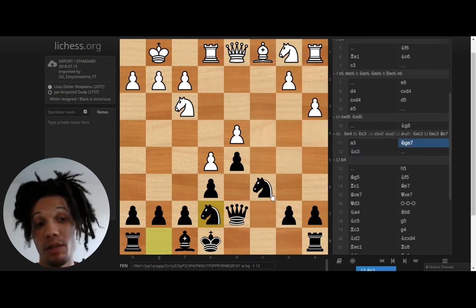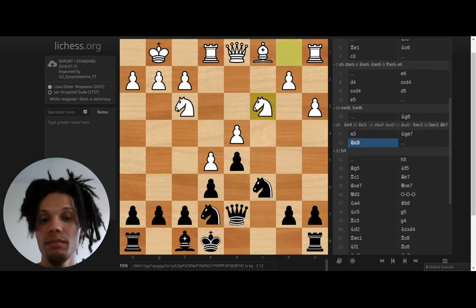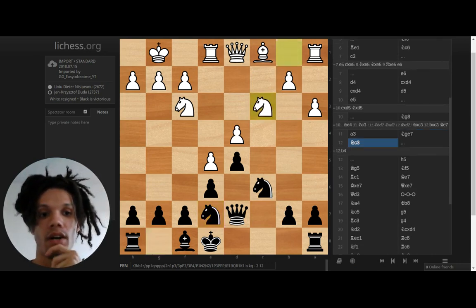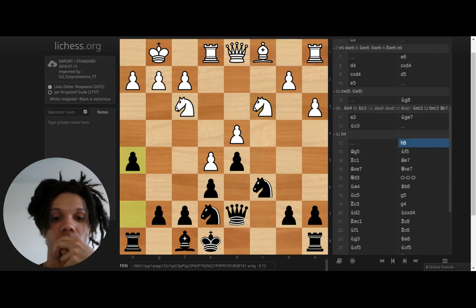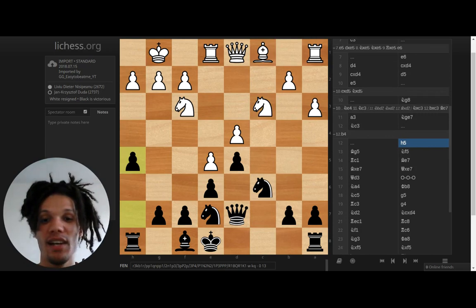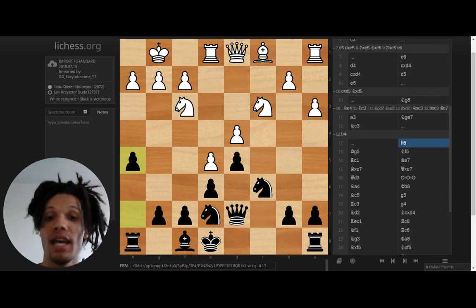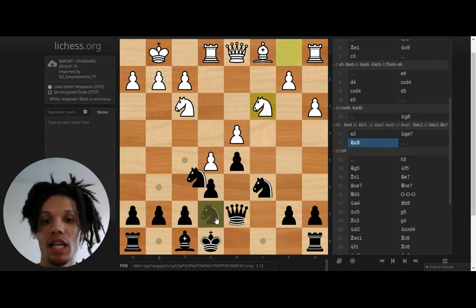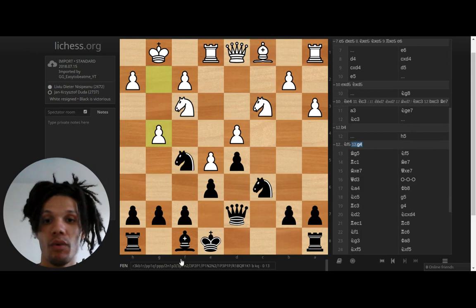So a3 was played, knight g7, knight c3, and what happened here? Okay, h5. So that h5 is, again, a very enterprising move, right? Not only does black want to have the knight on f5, black also wants to keep the knight on f5. So I assume the idea was that if knight f5 right away, white could play g4, and the knight wouldn't be secure there.